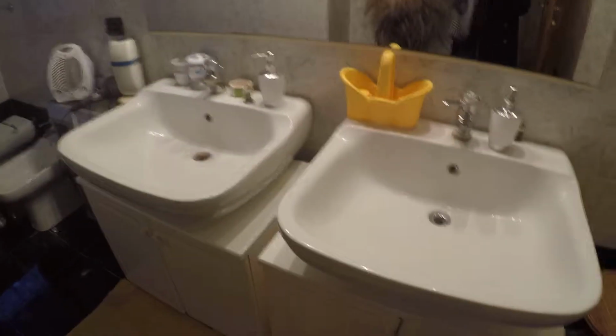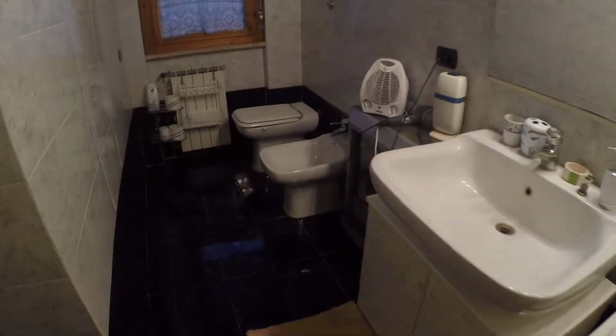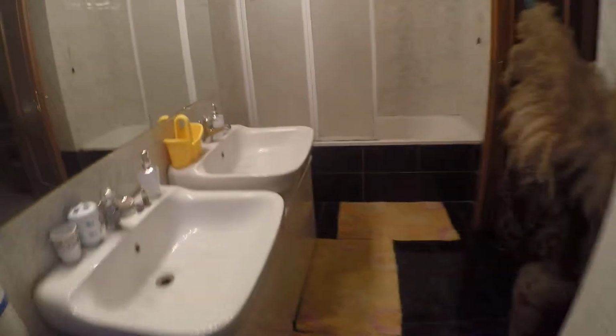And here we have the shared bathroom. It's a very, very big bathroom with a bathtub, shower, two sinks, bidet, and the toilet. Very, very big, as you can see. Spacious.